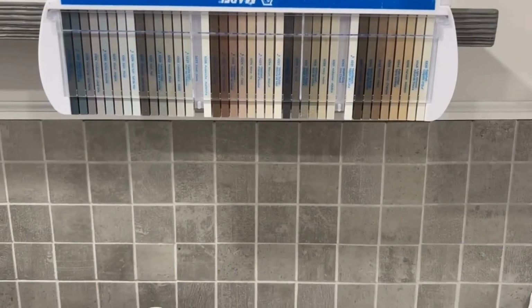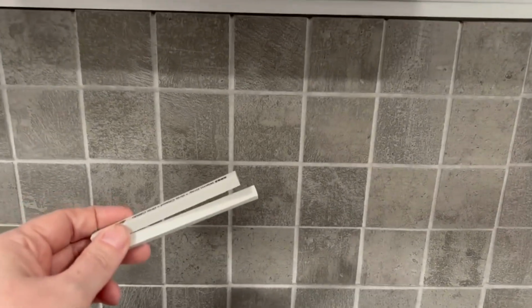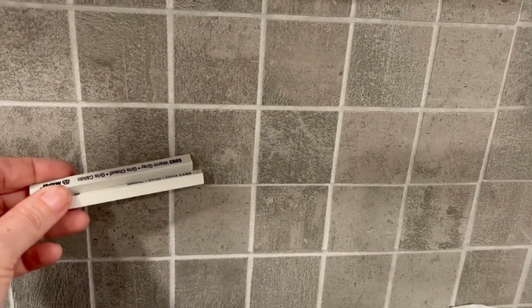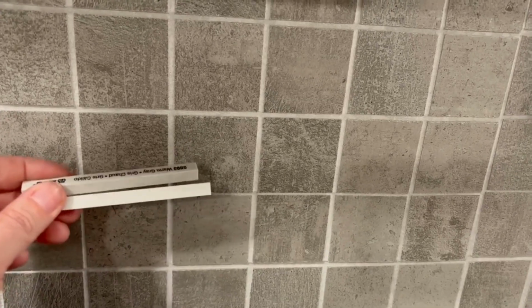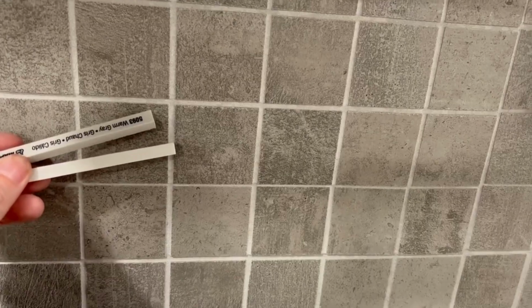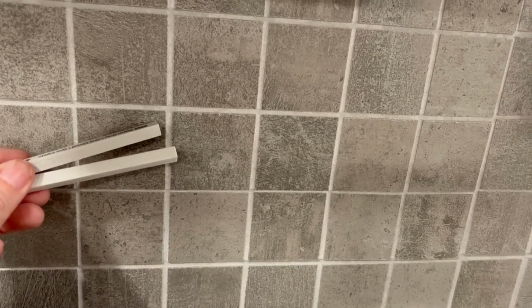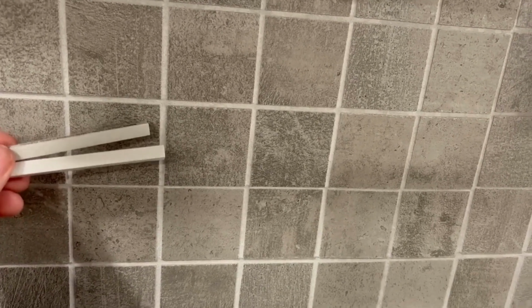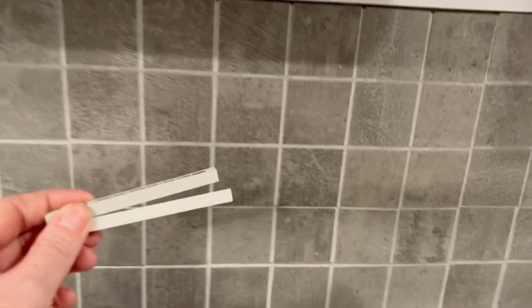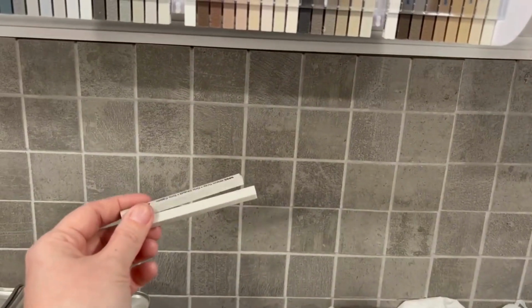So hanging the samples up, it's a warm gray. We really think either of these could be a good match. One is frost and the other is warm gray. So on camera, the warm gray looks like a better match, but in person, the frost actually looks a little bit better. So what I'm gonna do is see if either of these are available in a caulk that's stained to match this grout. And hopefully we can get one or the other to caulk along the countertop.